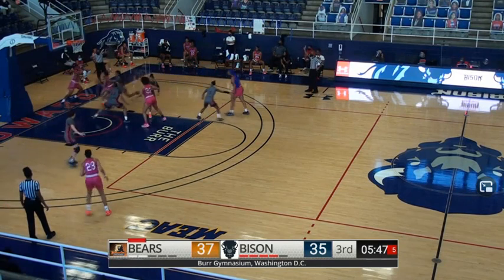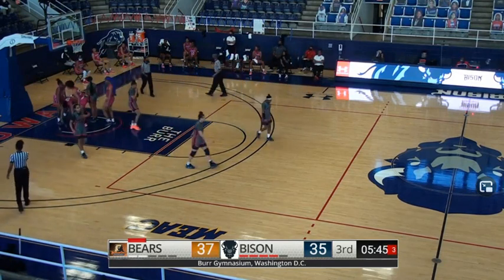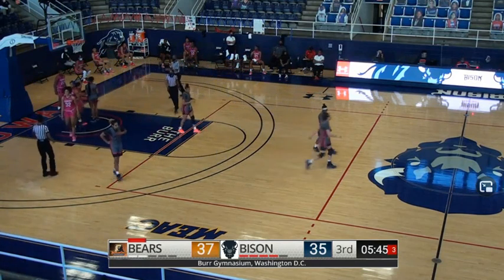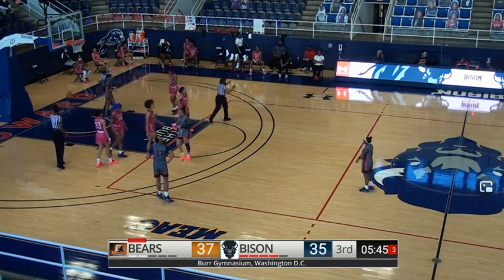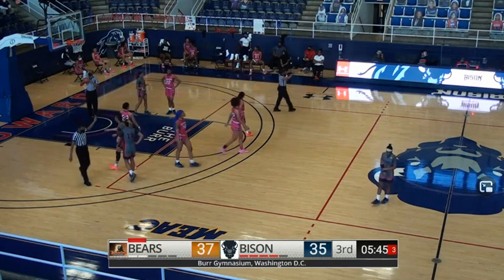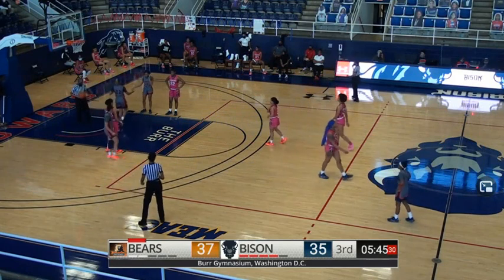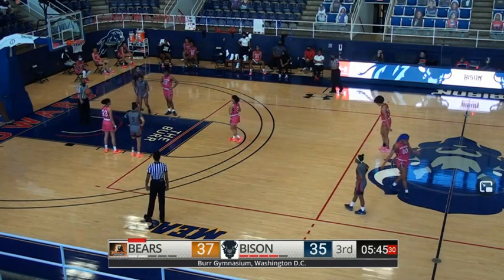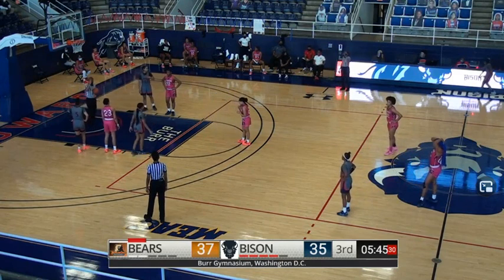5 seconds on the shot clock. Look for a quick shot from the Lady Bison. And Ayanna Warren is fouled. Once again. You hear Coach yelling, please stop fouling them. There's no point. But in Ayanna Warren's favor, she's actually been shooting decent from the free throw line. So 2 more opportunities for the Lady Bison to tie the game up right here.